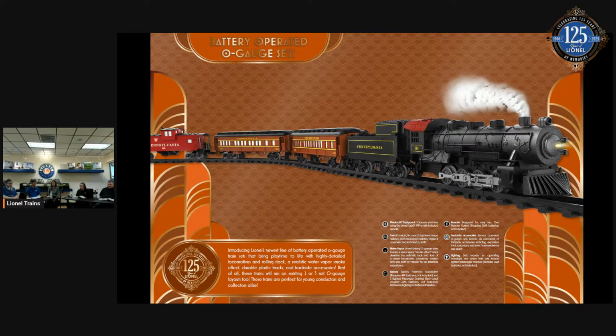Battery O, that's really what we've been calling it internally. So when you think of Battery O, really think about, maybe you're someone who's just entering the hobby. Maybe you're not ready to take the leap to an electric train set or something more sophisticated. This is a great entry point. You're going to get a lot of value and features that you find in these sets without maybe having to go to the extra price point, which maybe is not in your budget, and we want to be considerate of that.